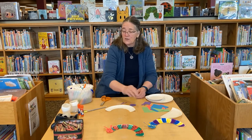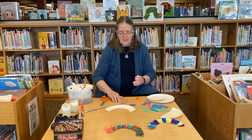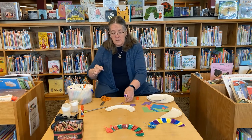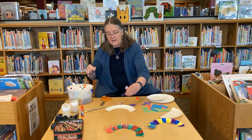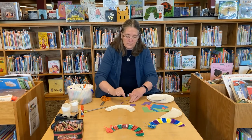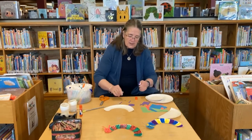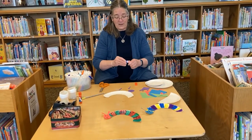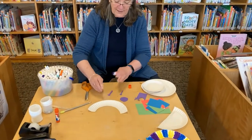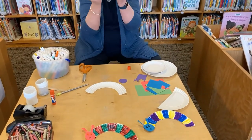There. So you need your glue stick. You could do this with tape too though. Most of the things I make. And you're going to glue the little round part onto the antenna. Okay, so I just put some glue on there, put that right there. And I'll make sure I don't stick it to the table. I did that the other day. Stuck my antennae right onto the table. Kind of silly.